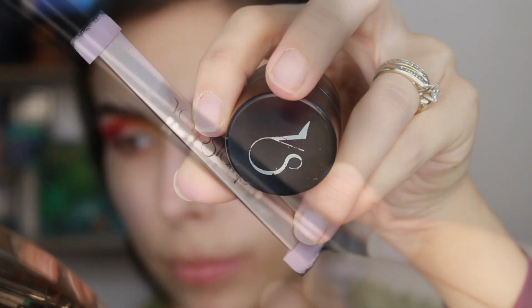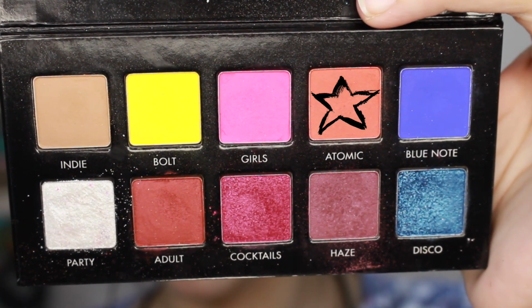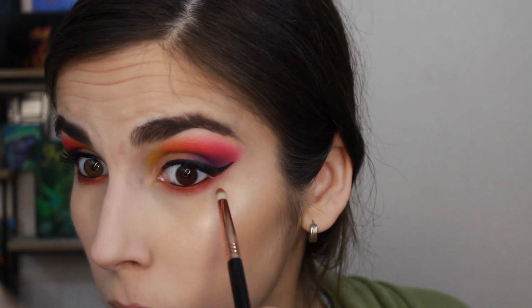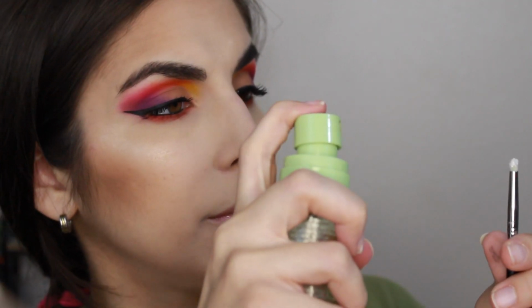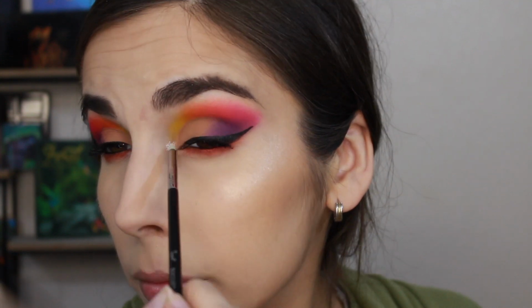Of course, I'm just taking my Vamp stamp and I use the It Cosmetics Superhero Liner, and then I put on some mascara and finish out the rest of my face. And for my lower lash line, I'm taking Atomic. I just realized I forgot to tell you what I used in my waterline. But anyway, I'm taking that shade and buffing and blending that on my lower lash line with a little pencil brush, and then taking Party, my least favorite shade from this palette, and trying to pack that on.